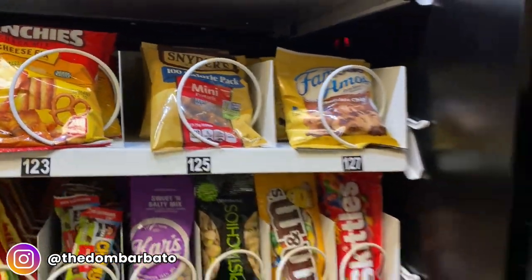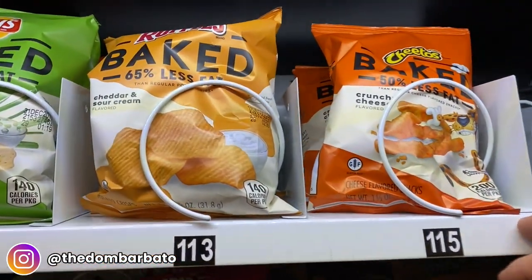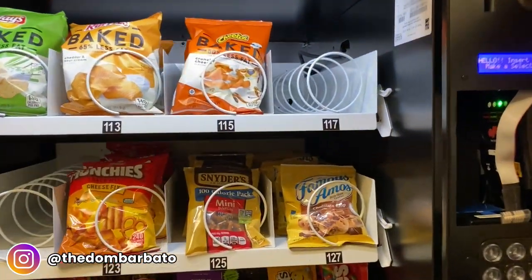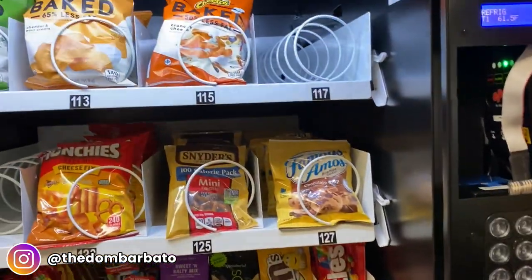Water and Diet Coke. So we'll go out, run in, get that. So we are going to run outside, fill up the rest of this, and then on to the next spot. But in this video, we're just doing this machine.